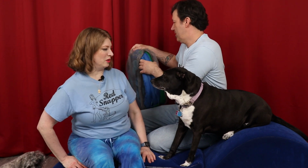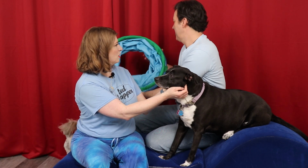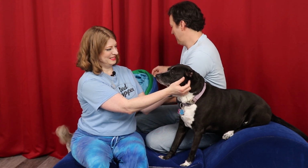We have an IKEA play tunnel. I'm gonna just unzip this real quick. Nutmeg's paying attention to the play tunnel experience. We may lose Coca when this opens up, by the way. Oh, because it goes ka-donk. Yeah.